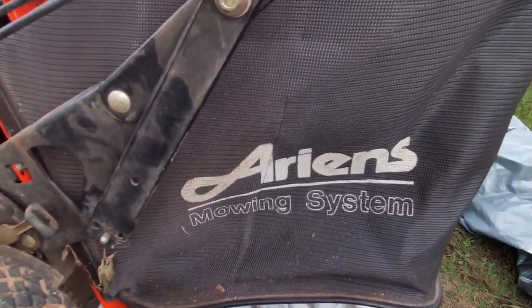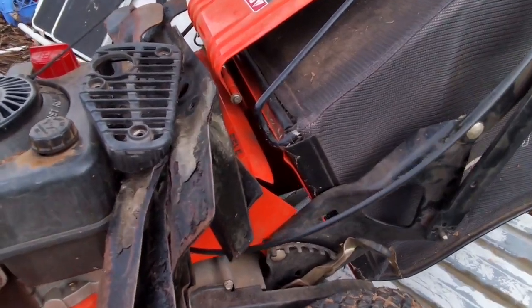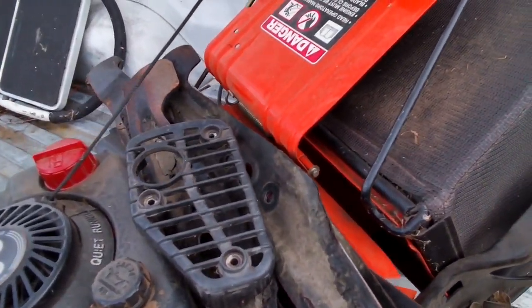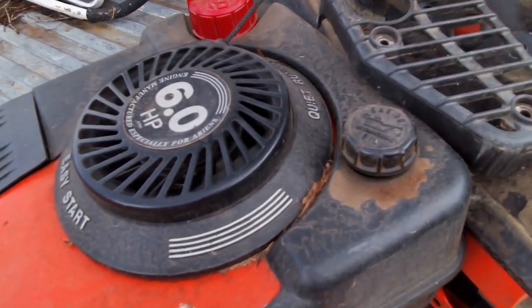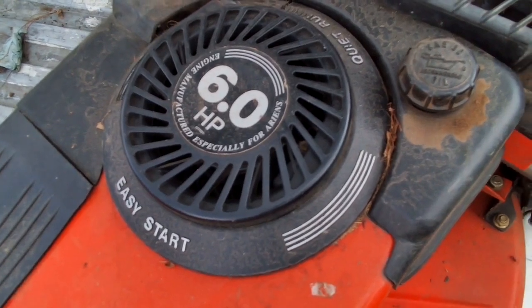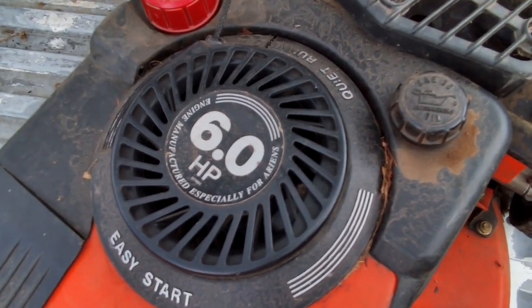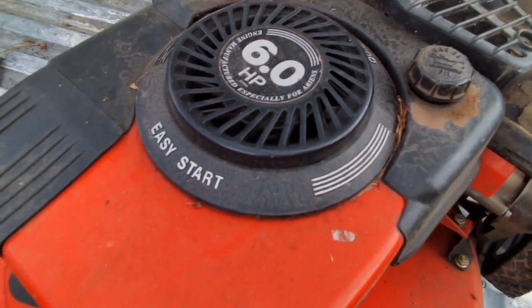The bagger is with this unit, not that I use one a lot, but that's a plus. The power box is a Tecumseh 6 horsepower. These are actually fairly good engines when you keep them up. Easy start, it says. We'll see about that.